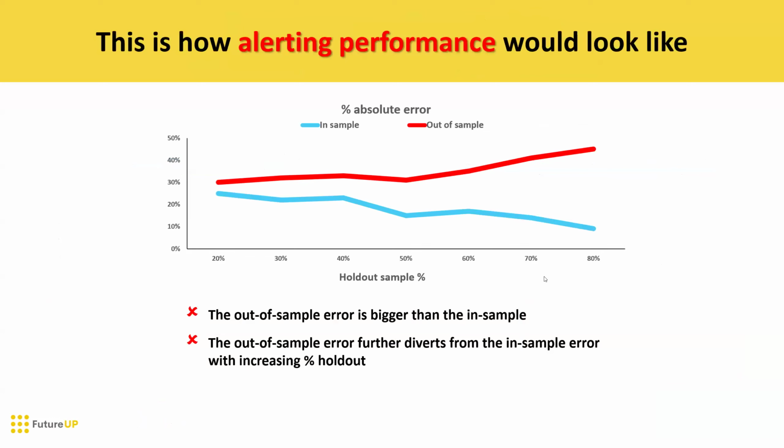Now, this is not what happened, but this is an example of what a bad performance would look like. So you would have a big percentage error, usually more than 20%, it's strong double-digit error. And also the out-of-sample error would be bigger than the in-sample error, and also diverging for larger holdout samples. Well, for those of you who are involved in data science projects, you know that this implies something which is the terror of data science and AI projects, which is called overfitting. I'm not going to elaborate more on that, but if you are interested, just ask something on the Q&A, and during the Q&A session, I will be happy to elaborate on that. But this is definitely something that we want to avoid.